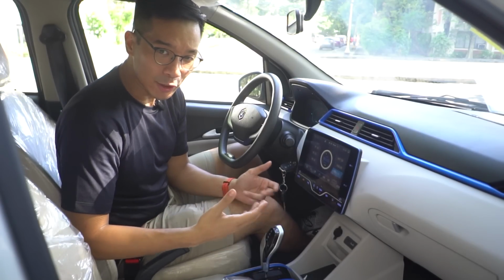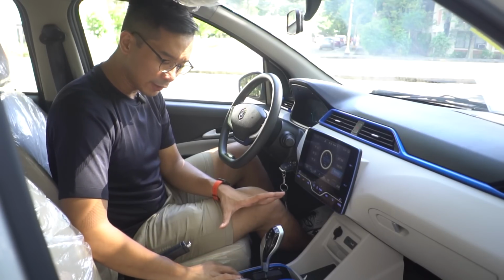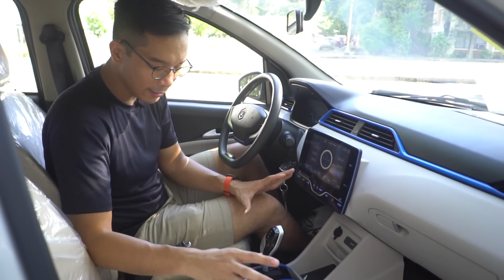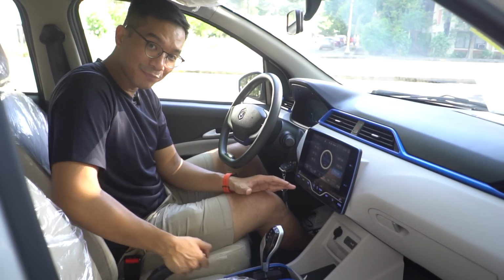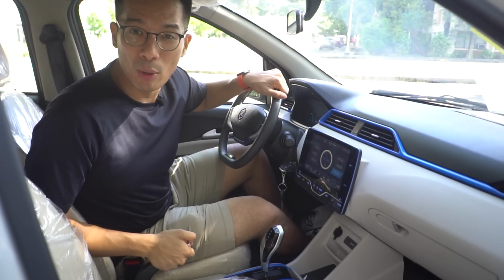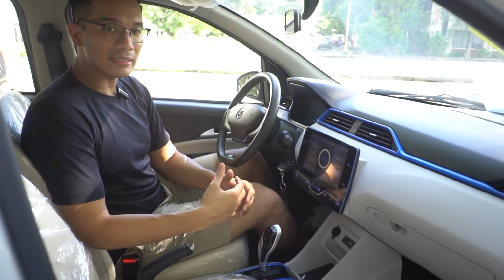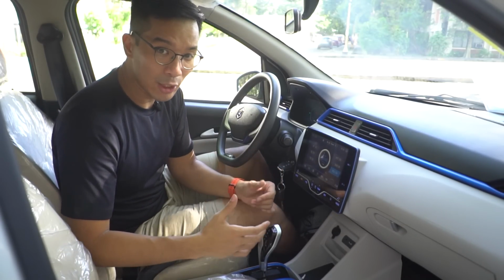Now let's talk about the center console of the Levdeo i3. For the center console, piano black surfaces with a bit of blue, it's all consistent here. Your handbrake's in the middle here, okay? So if you do feel like doing those handbrake turns, it's here. But then why would you do that? Again, drive responsibly.